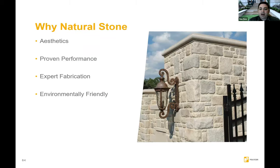The reason why I want to just wrap up of why natural stone: the aesthetics, the natural beauty that man-made manufacturers are trying to go after, but can never replicate 100%. The proven performance, buildings over 100 years old, since Indiana limestone started being used. You look back throughout the world, all the natural stone buildings are still around after thousands and hundreds of years. Expert fabricators, we have a fabricator network throughout North America, including Canada. As I mentioned, we primarily focus on standardized products and the raw material, but we do have a fabrication network for that custom work, and we are happy to help with that and connect you with those as needed. Environmentally friendly, along with timber, stone is the greenest building material available, been used for thousands of years, and it will continue to be used.